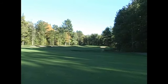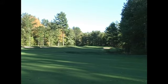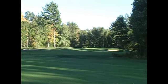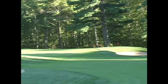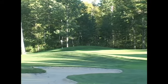On hole number 5, the approach to the green is a good example of what we're trying to do here, particularly in northern Michigan. I love to work in northern Michigan because we have so many beautiful golf sites and such beautiful vegetation mixed with wetlands and high grounds, and we've got our fair share of wetlands on this project.